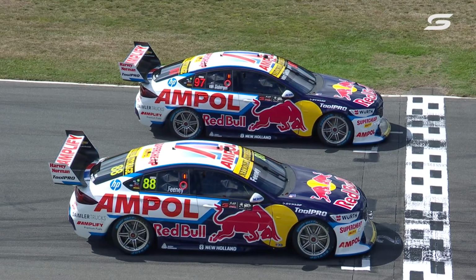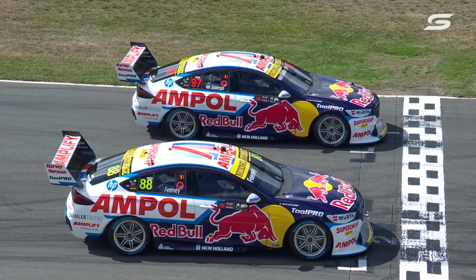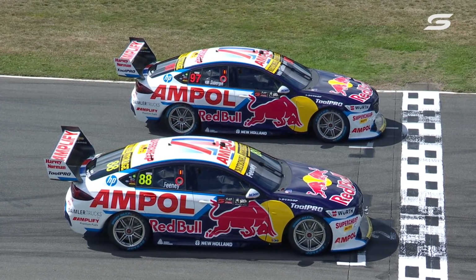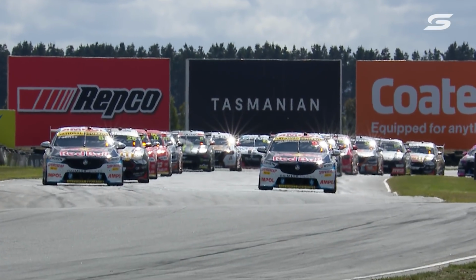to be on the other side of the road where typically it might be a little bit cleaner. How is that going to balance out between Shane and Brock off the front row of the grid, the Red Bull Ampol Racing cars at the front?